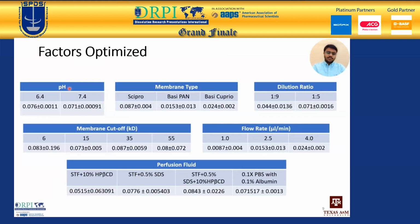Now, these are a bunch of factors that we actually consider to optimize, which are pH, membrane type, dilution ratio, membrane cutoff, flow rate, and perfusion fluid. So we actually ran the experiments in triplicates, and when we finally optimized the factors, we moved forward for performing the actual experiment.